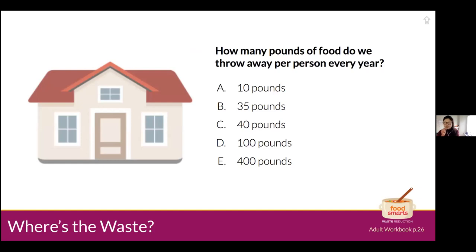Anyone else? Julie says 100. Okay, very close. It's actually 400. Oh, very good, Bev. You got it. So 400 pounds of food per person every year.